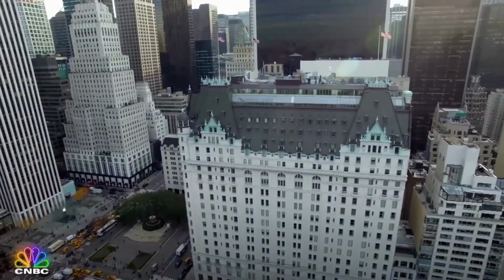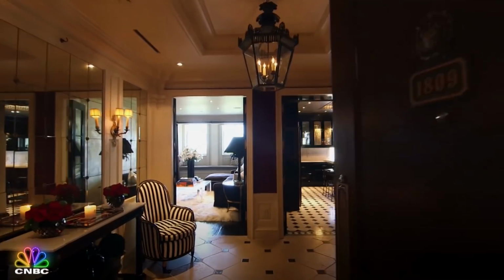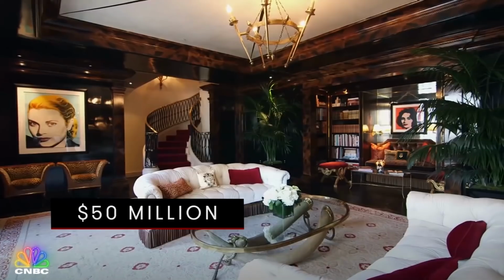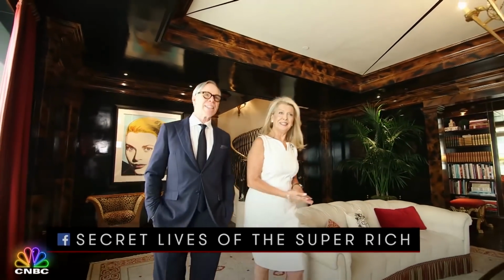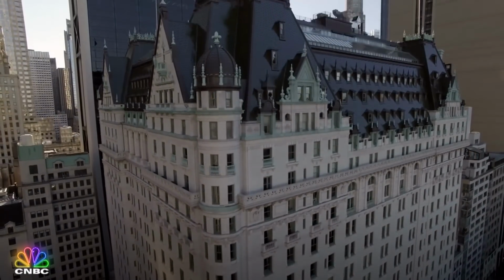High atop the historic Plaza Hotel in New York City is a penthouse like no other. This is the $50 million mega apartment of billionaire fashion mogul Tommy Hilfiger, who personally showed us around his 6,000 square foot designer digs, along with Nikki Field, a luxury broker he's hired to help sell it. The Plaza is one of the most iconic buildings in New York, maybe the world.